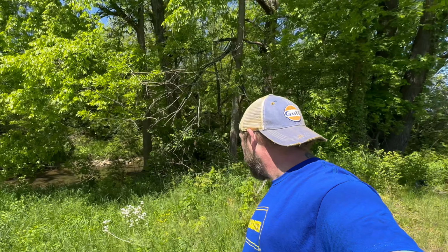I do have my metal detector with me. I got a little shovel here and my little wand metal detector. So what I'm gonna do right now is just walk around and check it out and see if I can find anything just by looking around. Major battle of the Civil War happened right here.